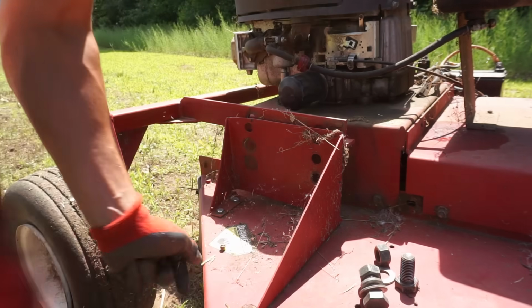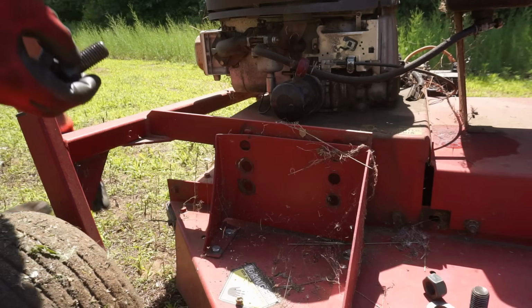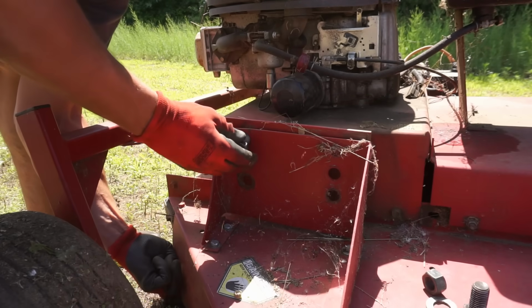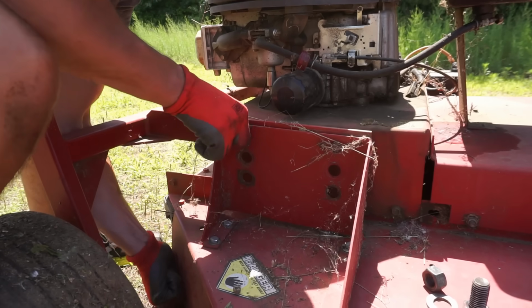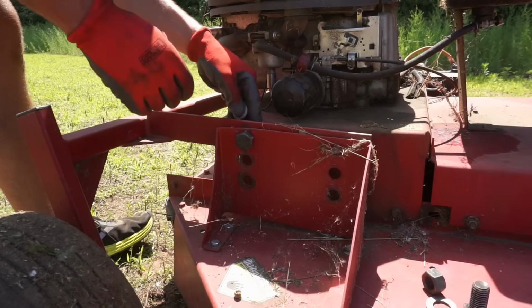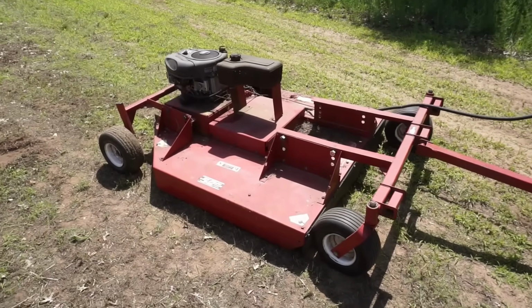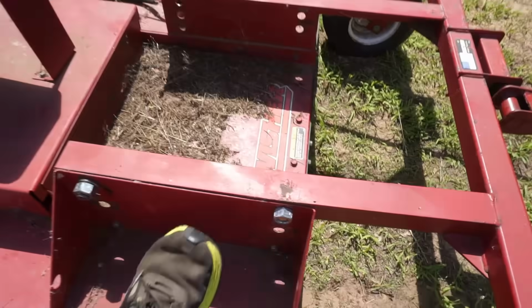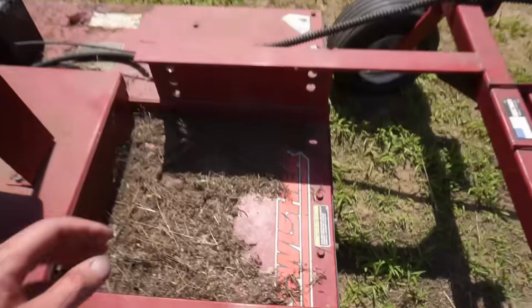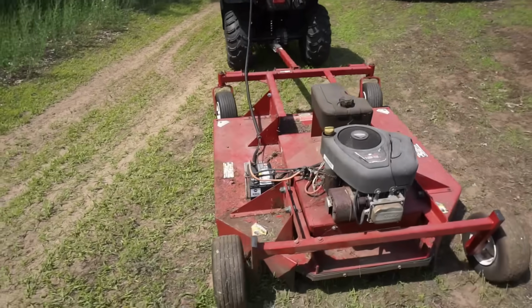Let's see. I can pick it up still. All right, now we're going to put these on the back side. Top hole. All right, deck is lowered, looking good. So now, let's test out the cut, see if it's a little bit better.